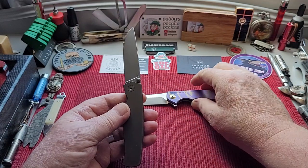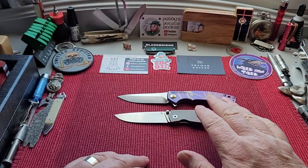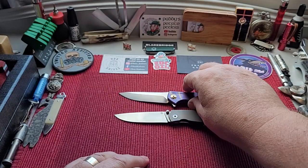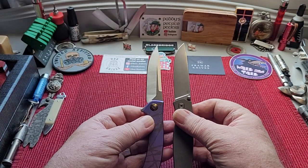Beautiful knife. So that is my two full titanium knives that I have in my collection. But they're beautiful. Both beautiful knives. Flat grind I much prefer than this other grind here, which I can't think of the blooming name of. I am such a muppet. Anyway, you know what it is.